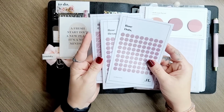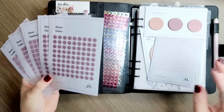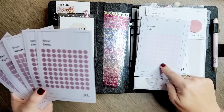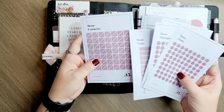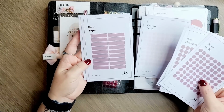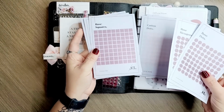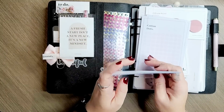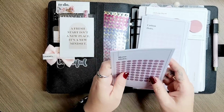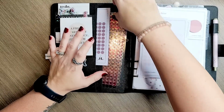I also bought this full set of rose basics. She does have some that are just the dots, and then she also has some packs that have all these different shapes in them. So you've got the corners, the tape, which is just little strips of washi tape, the squares, hexagons, and the dots. I haven't even used any of them yet, but I love this color, so I will most definitely be using it, just haven't dug into them just yet.